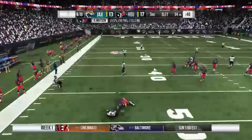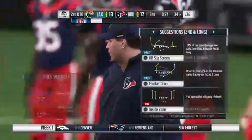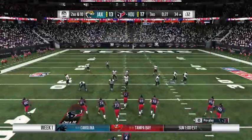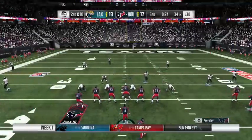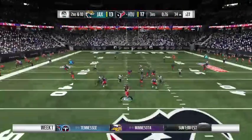And it's incomplete. What's the old adage? Be quick, but don't hurry. Well, that went right out the window there. He was hurried, harassed. That ball had to be gotten rid of, otherwise he was going to get sacked. An incomplete pass on first down. That leads to a 2nd and 10.